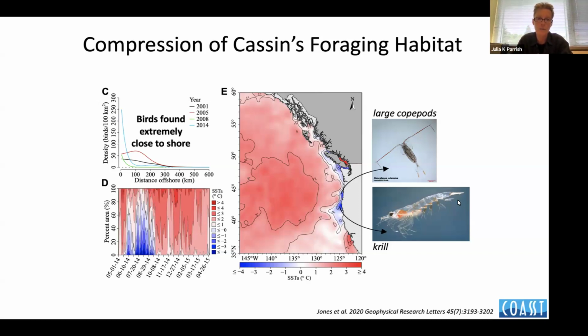You can see that in 2014, the entire population of Cassin's auklet was really snugged into that very narrow strip of cold water. That is, they're restricting themselves to the good habitat and they're avoiding the warm water, which they usually go out into because it's not warm there.